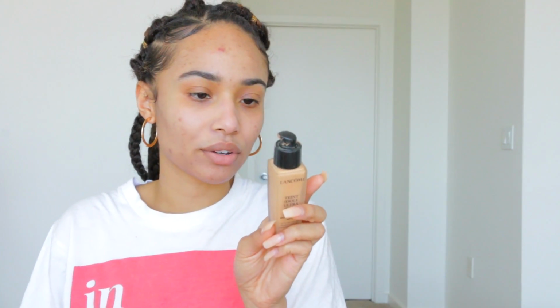So I'm going to be using the mineral primer from Hourglass. It's called Vial. This is their new collection, I believe. They have a translucent setting powder too, that I'm pretty excited about. So I'm just going to rub this into my skin. It does have sort of a white layer. It feels very thin. That's all I can say, it's super thin. I'm just going to let that set in, and then I'm going to use my Lancôme foundation, in the color 415.